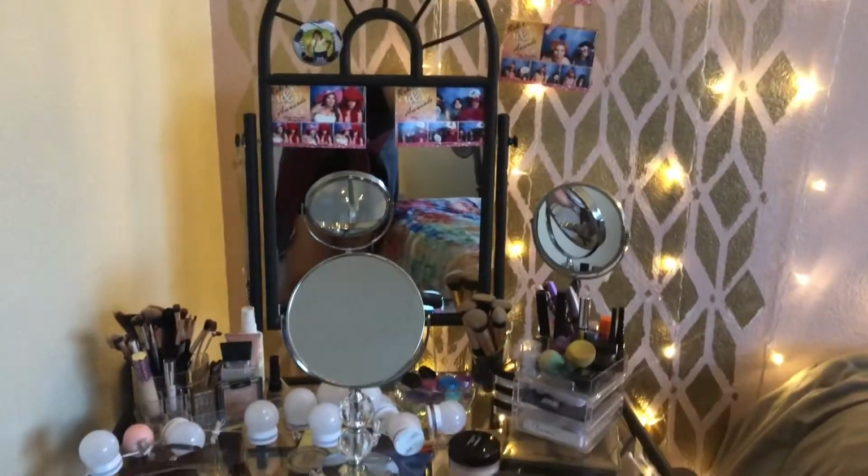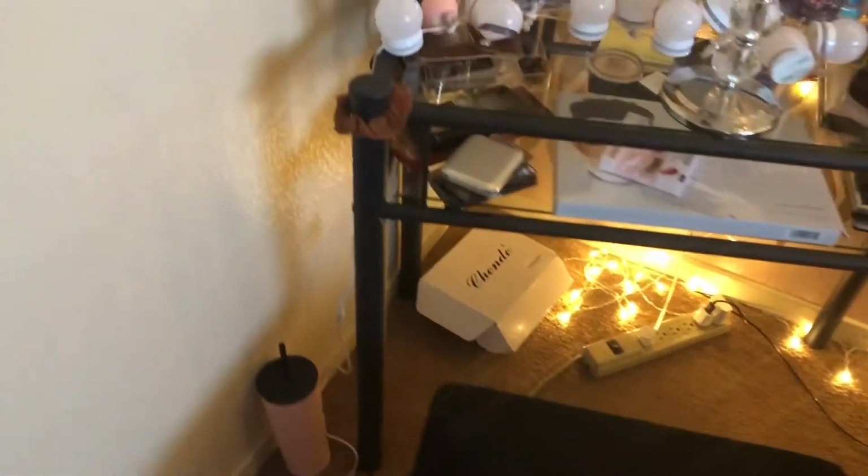And then next to that wall, I have my little vanity area where I do my makeup in the morning because I'm ugly. No, but yeah.